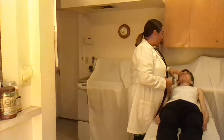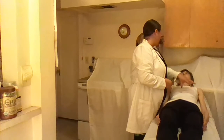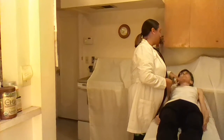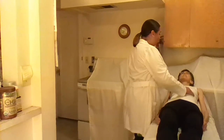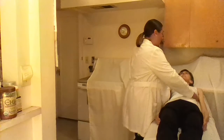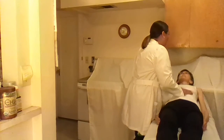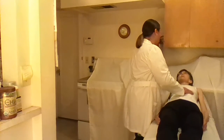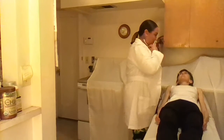When you're listening, you want to make sure that if you're in a specific area and you hear a murmur, that's potentially where it could be coming from. Not that you have that, but just to explain. And then down here is called the point of maximal impulse, and it's where you feel your chest beats the strongest. It's right there. The heart beats the strongest. Yeah, hard, yes. So I'm going to take a listen.